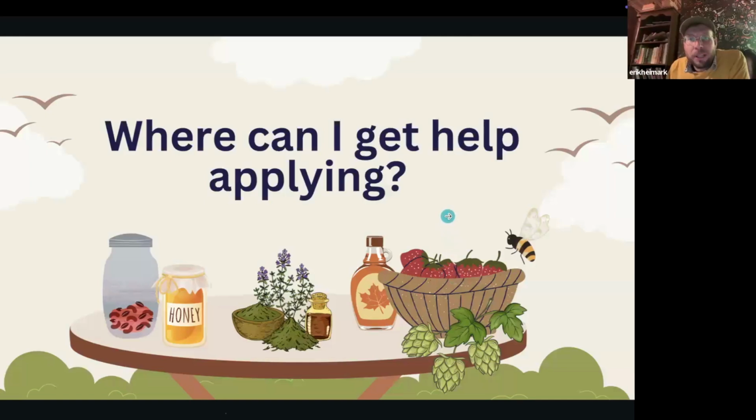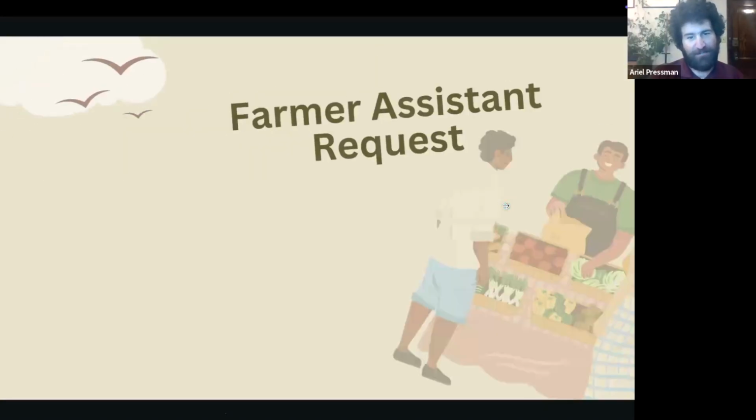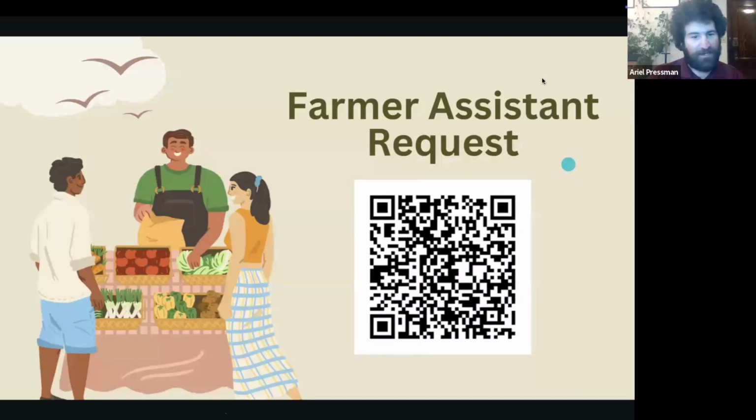And where can people get help when applying? Yeah, so if you want to flip over to the next slide, this is for Minnesota and Wisconsin-based farmers. Hopefully, I know there's folks from all over the country here. Hopefully, there are resources locally for you. Our funding allows us to work with farmers in Minnesota and Wisconsin. The QR code there is a link to a farmer sign-up form.